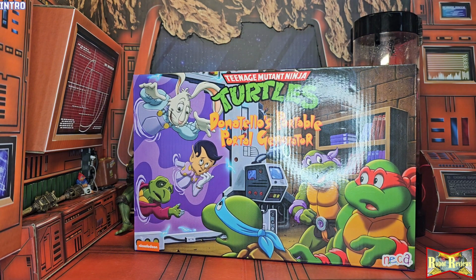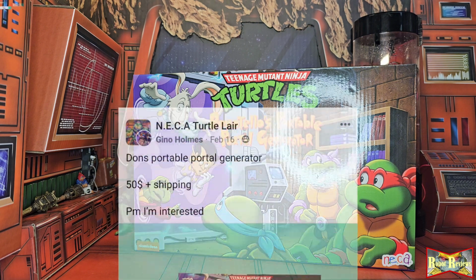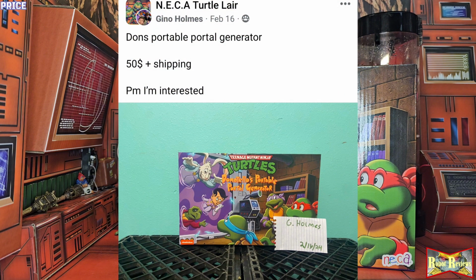Technically, this is from Gino Holmes. Shout out to Gino Holmes from Facebook. Originally this was retail $50, and that's how much he was selling it for. After shipping, I paid basically $60 altogether on PayPal, goods and services, and it worked out well because it came in great condition.